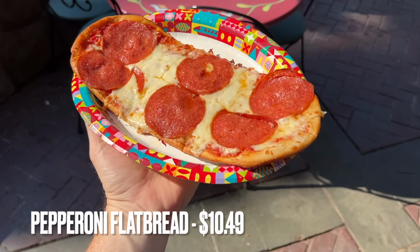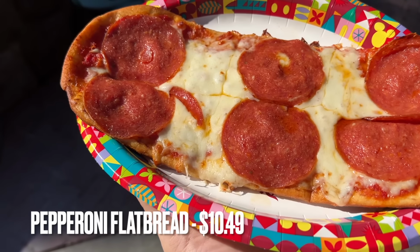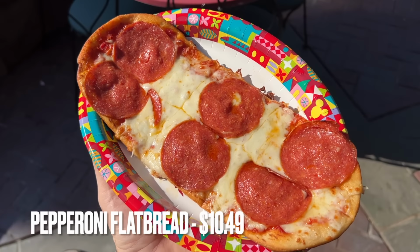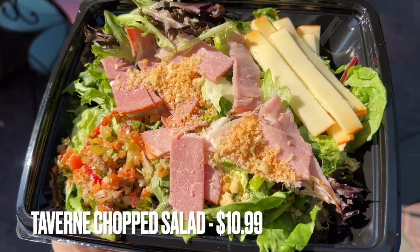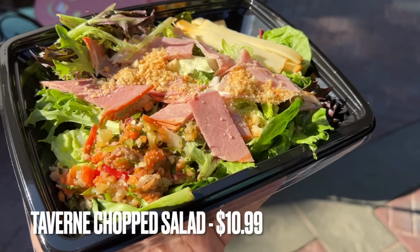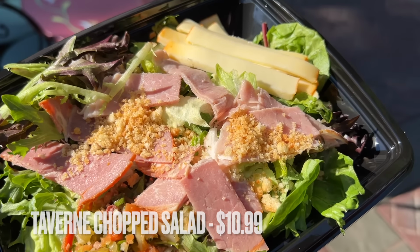And here is a look at our food at Red Rose Tavern. The boys are going to be splitting an adult portion pepperoni flatbread. There are 6 slices here, so that's 3 each for them, and that's plenty. Amy is getting the tavern chopped salad. We've never gotten this before. It looks like it's got some ham on it and maybe some Munster cheese or something. I have to take a look at what type of cheese that is, but it looks pretty good.